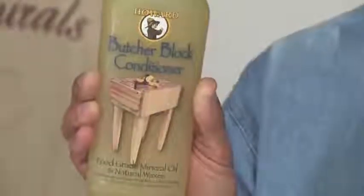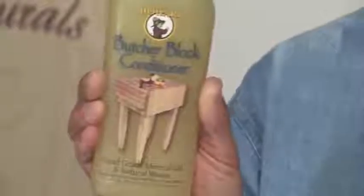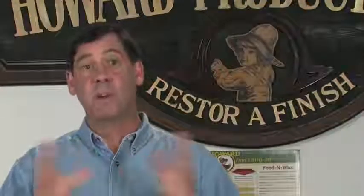Now for food prep surfaces, such as butcher blocks and cutting boards, you'll want to condition them with a penetrating oil and beeswax combination, such as our Butcher Block Conditioner, to keep them protected from moisture and bacteria. I'll show you how easy it is to care for your butcher block, prevent it from cracking, and keep it looking new for years. Because butcher block surfaces are frequently exposed to water, they're prone to drying and cracking. Butcher Block Conditioner helps prevent these problems because it keeps the mineral oil in and the moisture out.